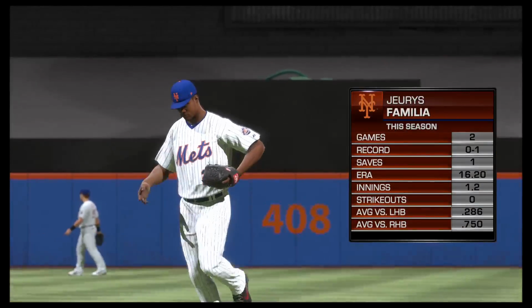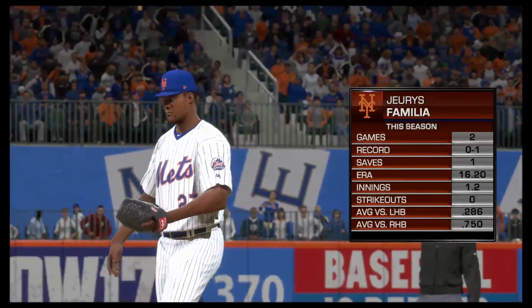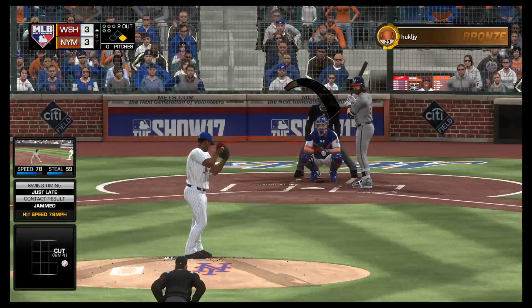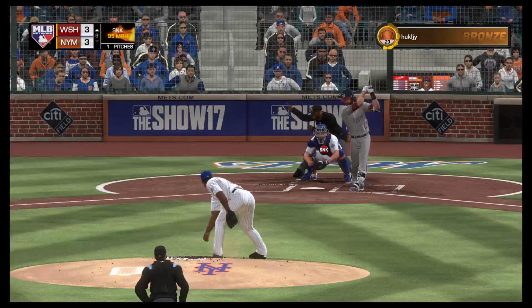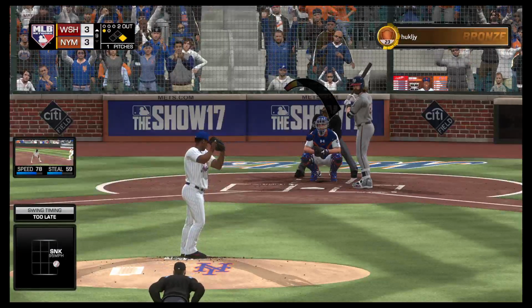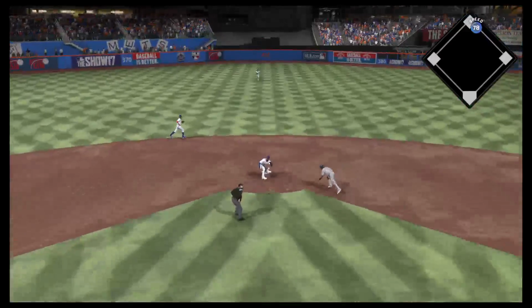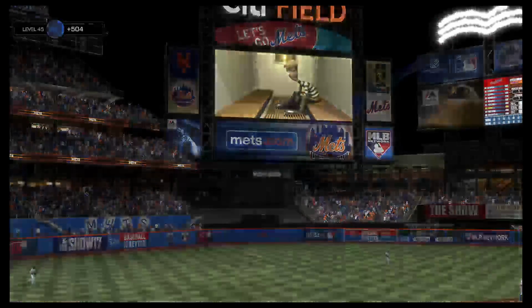Jeurys Familia has been summoned here, and we'll try to keep this one tied heading to the bottom of the ninth. And it looks now like a right-hander's begun to get loose in the Mets bullpen. Swing and a miss on the sinker, 0-1. He's ready for his first at-bat of this early season contest. Runners going. Pitch swung on and missed. The throw. And he is out at second. Caught stealing.